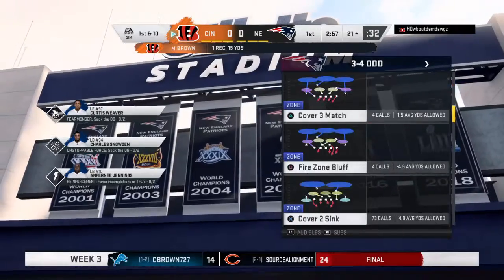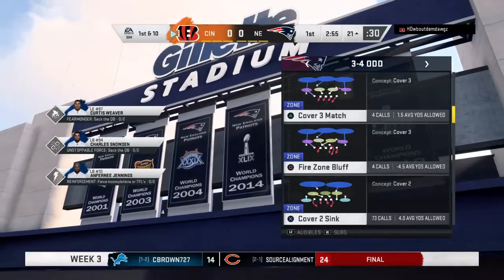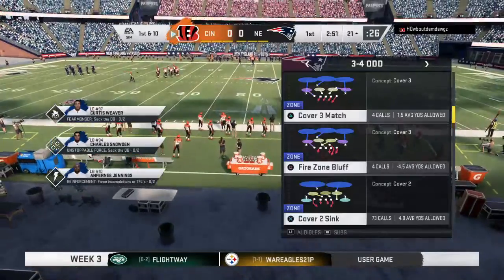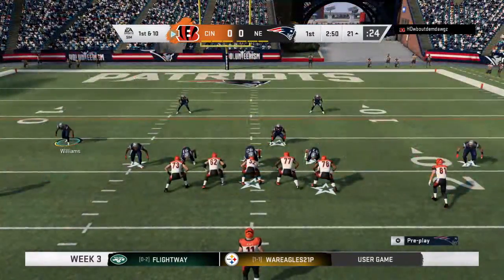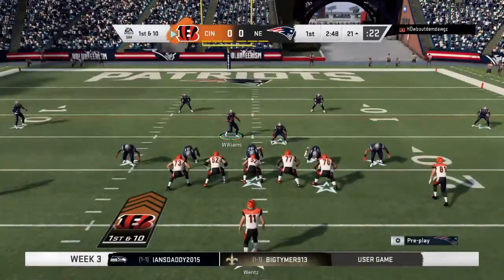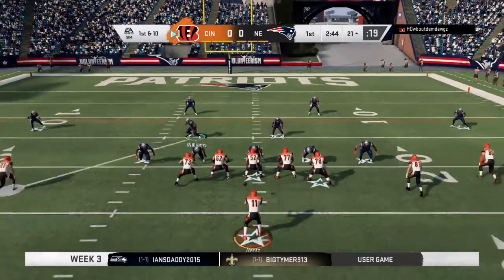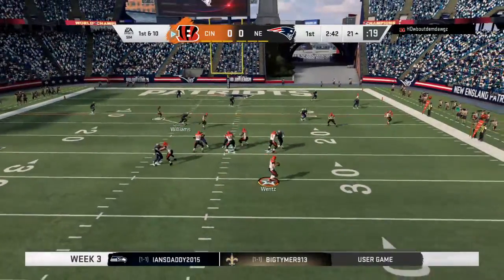I think it all came together there. In-breaking route, drove it with excellent pace. Money throw right there to move the sticks. Right there, 54 miles. It's our time. Wentz now on first down.